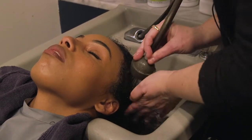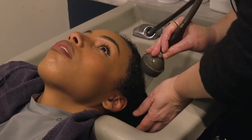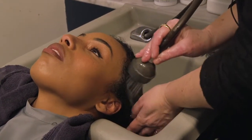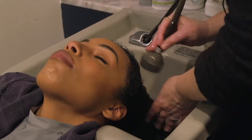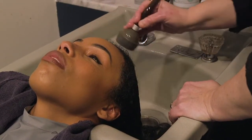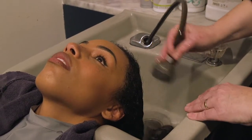I try not to use incredibly hot water, but I'm gonna be honest with you guys. You gotta use warm water. I know they say cool water's better, but I live in the real world. We gotta get stuff off your hair. And actually, this is really good. This tells me Sarita, whatever she's been using, is not super crazy insanely gunky because look, there's no bubbles.